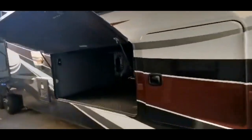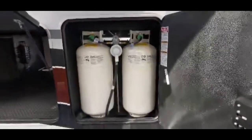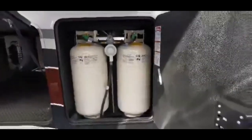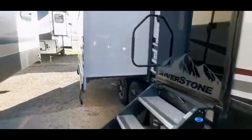Here's the other end of that large pass-through storage, or what everyone likes to call the second bedroom space. Because this is a fully steel frame, including the upper deck, you're able to have two 40-pound propane tanks. So when you're on the road for an extended period, that's going to really make the difference to give you the propane without having to upgrade or go and fill up all the time.